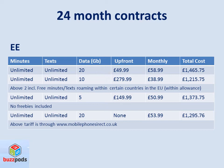So obviously here you can see some of the tariffs, and again if you want a lot of data, you can get the EE tariff through Mobile Phones Direct and not pay an upfront fee and get a slight discount on your monthly fee. Although it's not clear whether you get the free minutes and text roaming if you go through the Mobile Phones Direct route.